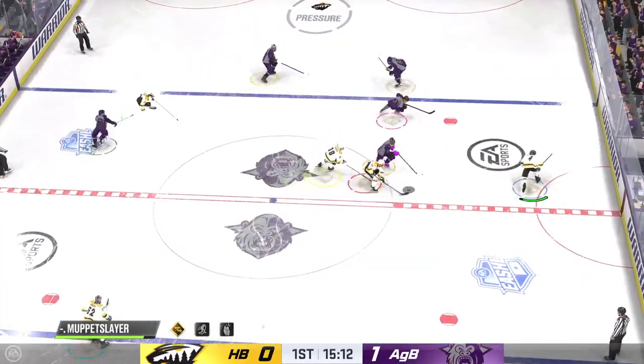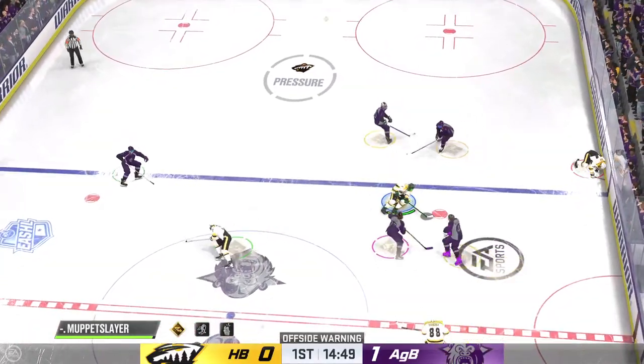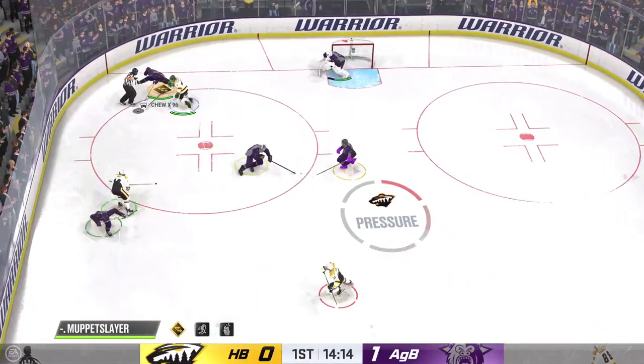Sends it over to Morang. And he maintains possession of the puck here. Good stand-up hit. Gaining speed through center, and here they come on the attack. And he made the save to keep that one out of the net.